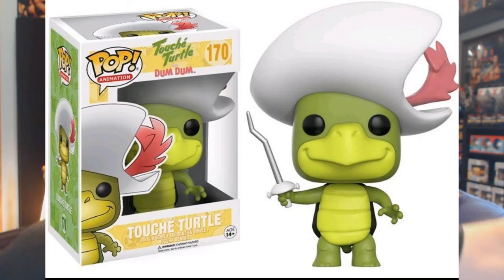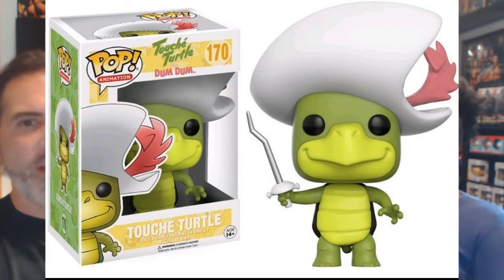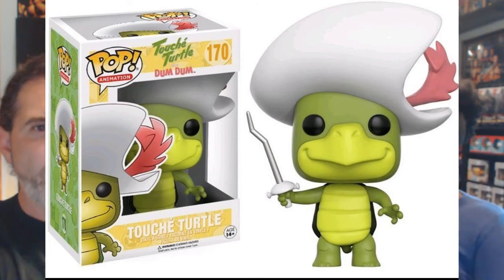I know you're not familiar with that one, but the Touche Turtle, his chase variant, he's wearing a necklace. And I'm like, otherwise, you really can't tell the difference. You can't even see the figure, because I wish I had him here to show you. And that's something that gets me about the Pop sometimes too, is the little cutout extends so far, because Touche Turtle goes to about here. You can't even see the figure. I want to be able to see the figure inside the packaging.